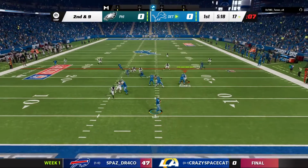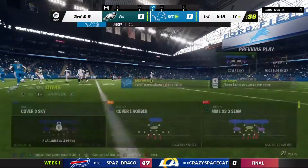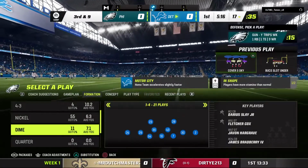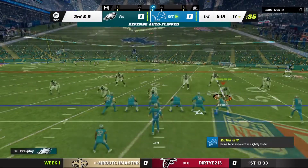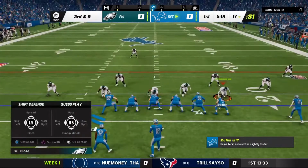On 2nd and 9, Goff. And he takes a shot on the release as this will be incomplete. Certainly appeared to take away his first read, and by the time he tried to look elsewhere and find an open target, the coverage was too good. That one falls incomplete.